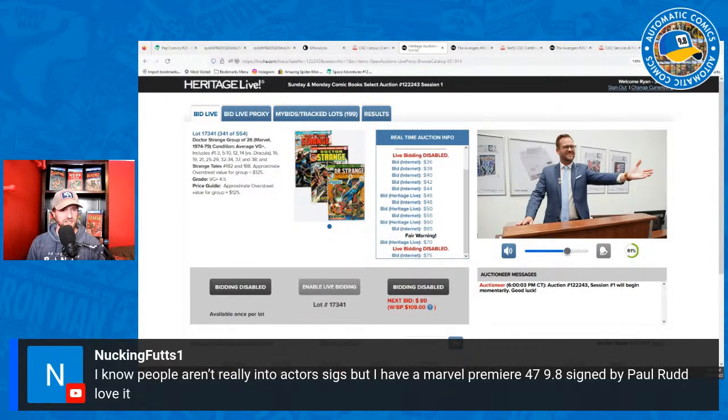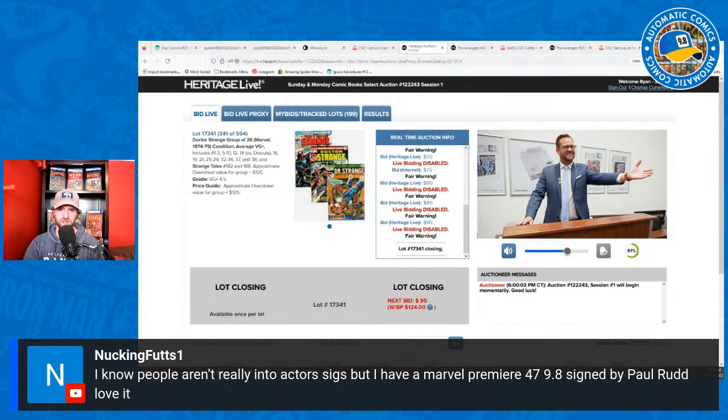I know people aren't really into actor signatures, but I have a Marvel Premiere 47 signed by Paul Rudd. Yeah, that tends to be really specific to the person. If you like that actor, that kind of thing. But it really is very specific to that person, because you have to be careful if you're paying premiums for that, because the number of people that want to pay that premium for an actor's signature on the book is much smaller.